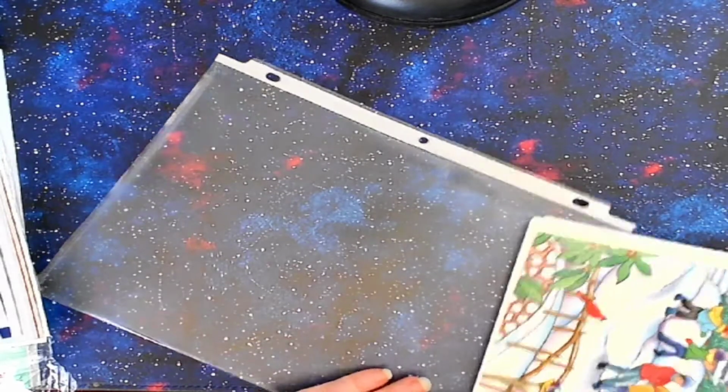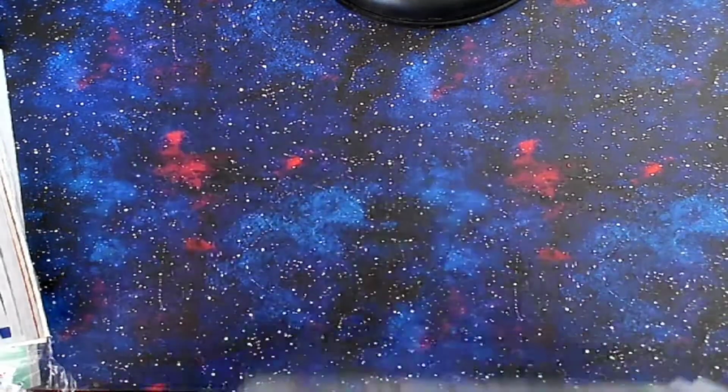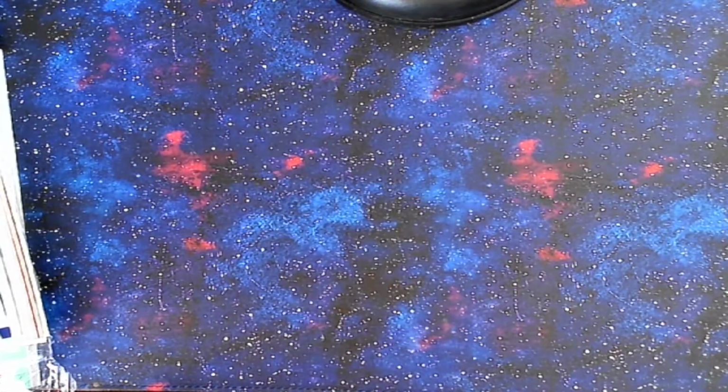Let's see if I can get this back into the sleeve here. I do keep all of my cut books in a binder, in sleeve page protectors, so that they don't fall apart or get messed up.